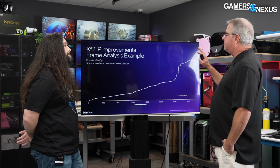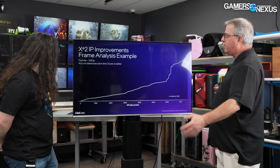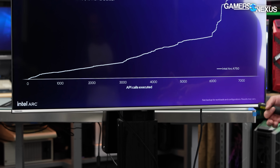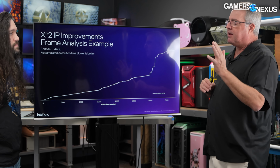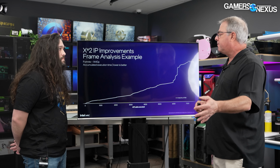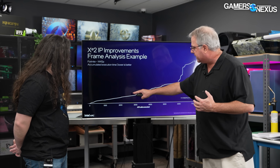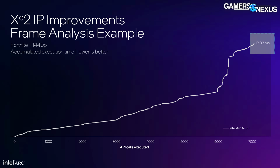So this is an example of running Fortnite at 1440p. This is one frame. In this case, this frame had 6,000 or 7,000 API calls, commands the CPU issued to create this frame, defined by DirectX. Some are draw a triangle, some read a texture, some execute a shader, but there are 6,000 of them to get this frame done. As this white line goes on, time is going up and it's doing work. Some things are really hard to do, so eventually the whole thing takes 19.3 milliseconds. This is running on Alchemist.